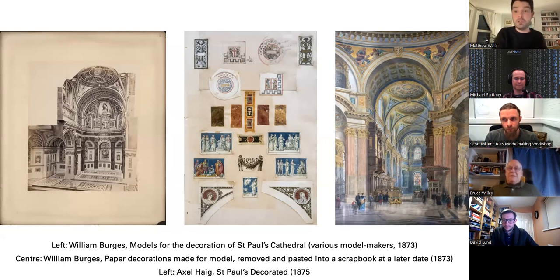The models were then reused by later architects, but Burgess, desperate to regain this enormously important commission, instructed Axel Haig, who was basically a render artist, a kind of perspectivist, to produce a series of drawings that show St. Paul's with this decoration, exactly how Burgess intended the real atmosphere. And this story becomes one of the ways in which there is a tension between how models were used and understood compared to drawings in the 19th century.